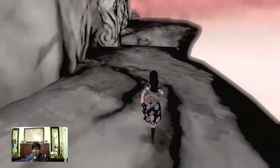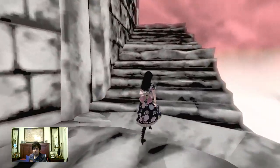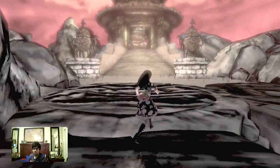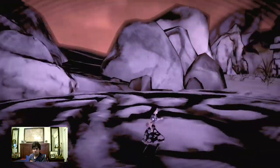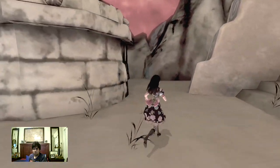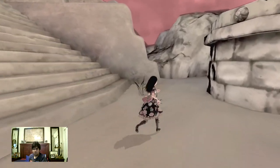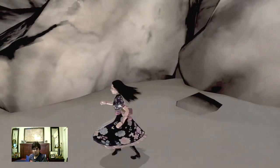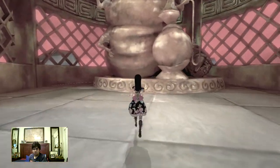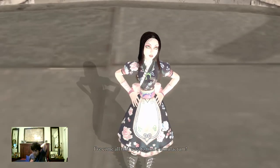This is a caterpillar. Into that temple. Is there any more bottles that I could find? Hopefully not. We'll just go. There's that big caterpillar.